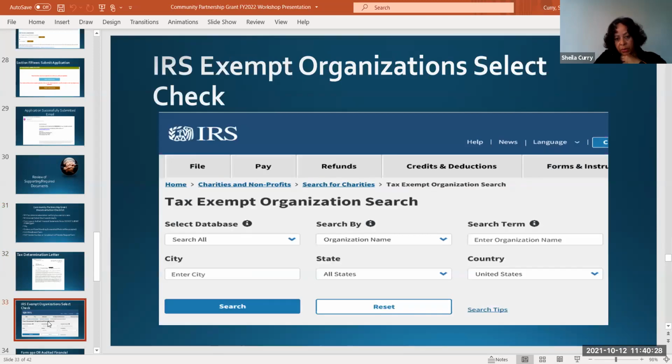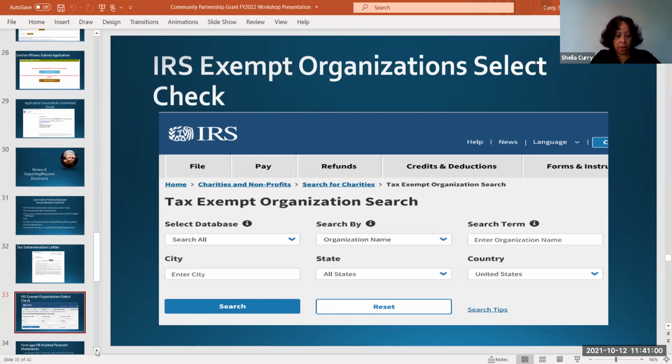This is the IRS exempt organization Select Check. So this is what you see when you click that blue link in the portal. So this is where you'll put the name of your organization, or if you click this drop-down box, it'll allow you to put your federal ID number there. And once you click search, that's when the organization's name will come up, and then click your name. Click the name of that organization, and then that's when it will show you all the Form 990s that you've completed in the past. And that's what we want to see. Okay.